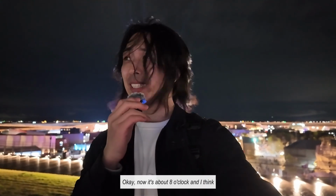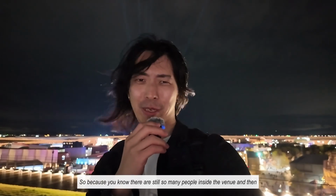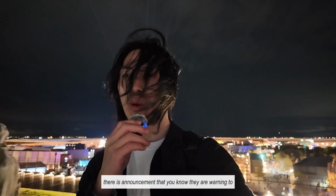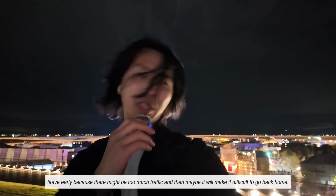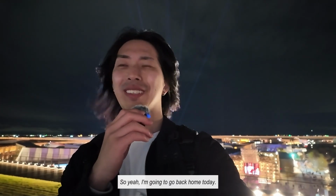Wow. Okay, now it's about 8 o'clock, and I think I'm going back to Osaka. There are still so many people inside the venue, and there was an announcement warning people to leave early because there might be too much traffic, which may make it difficult to go back home. So I'm going to go back home today.